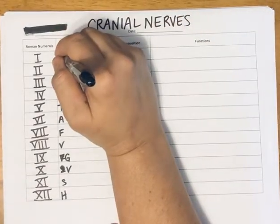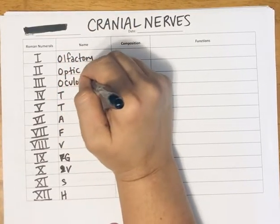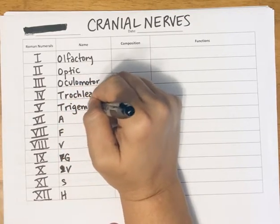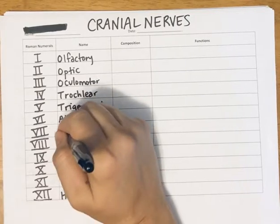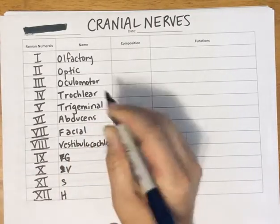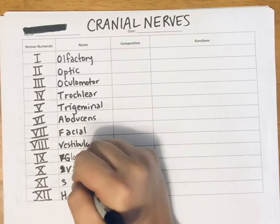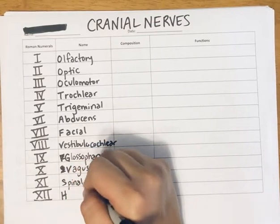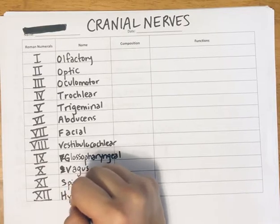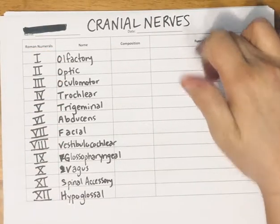Then you go through and you say, okay, number one is olfactory. The next one is optic, oculomotor, trochlear, trigeminal, abducens, facial, vestibulocochlear. It's a long one. Glossopharyngeal. Another long one. Vagus. Spinal accessory. I'm not sure about the double C's right there. And hypoglossal. So, these are the names. The names are going to help you with their functions.